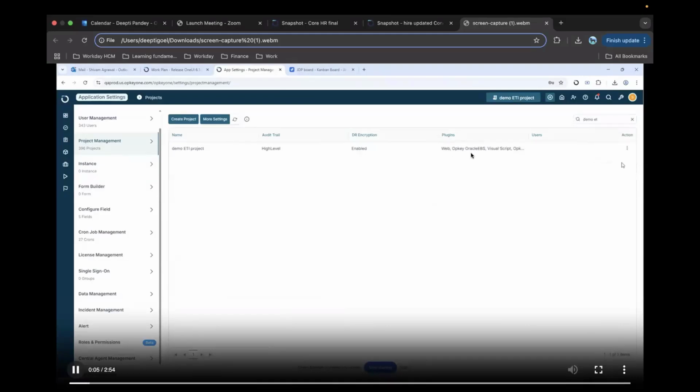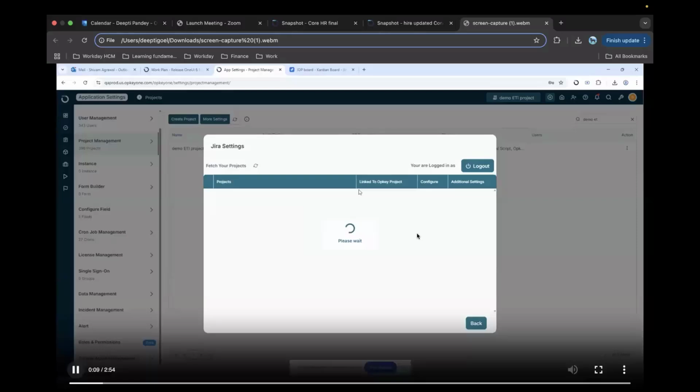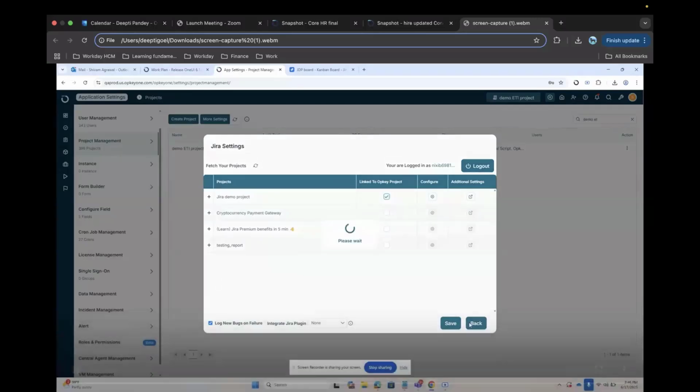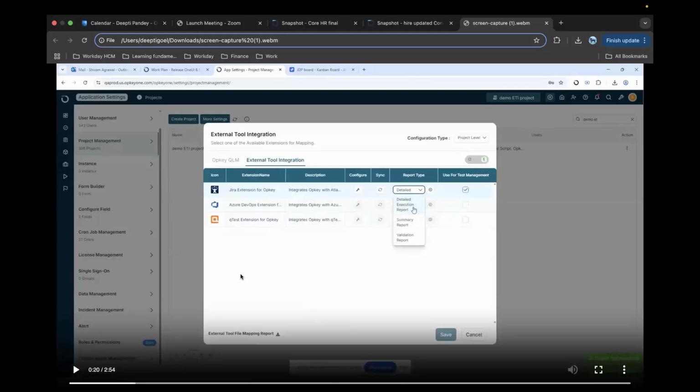So here, as you can see, I've gone into Opkey. I'm selecting the project and test management tool. Now, when you come here in the test management, this is where I am telling which Jira instance I'm connecting my project to. So in this particular instance, I'm saying, hey, any defect that you raise in the Jira demo project. Now, this drop down is what you will see the enhanced version in this new release.